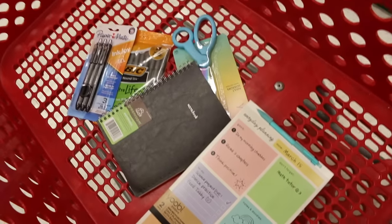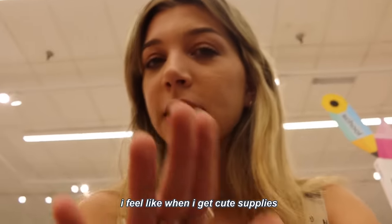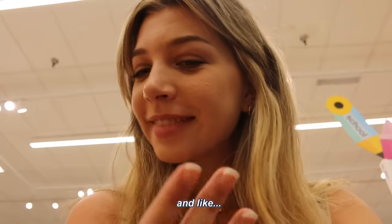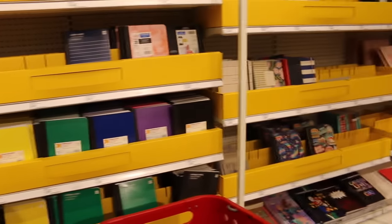This is what I have so far. I feel like we're off to a good start. All of this stuff is so cute. I feel like when I get cute supplies, I'm gonna want to use them and be productive. I don't think I'm gonna get any notebooks like this.